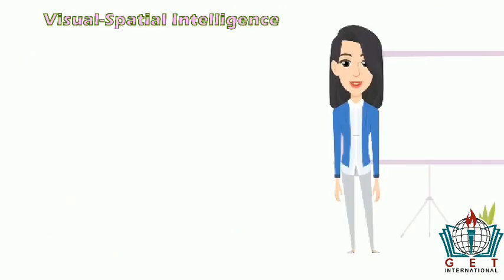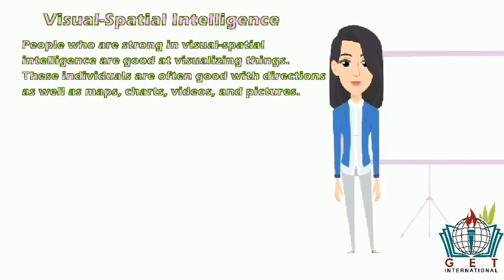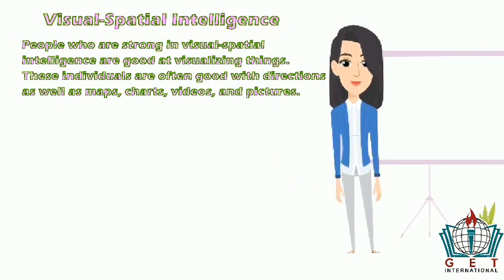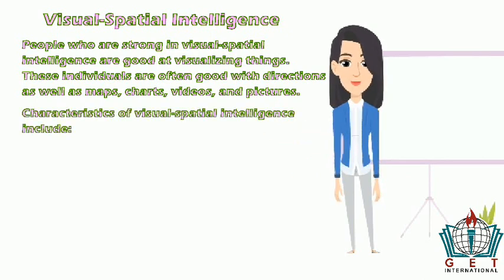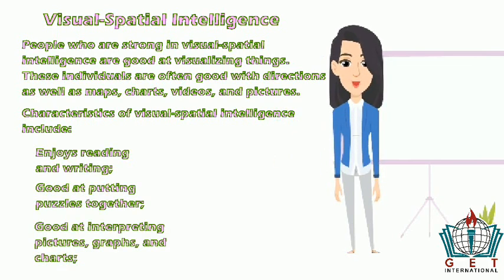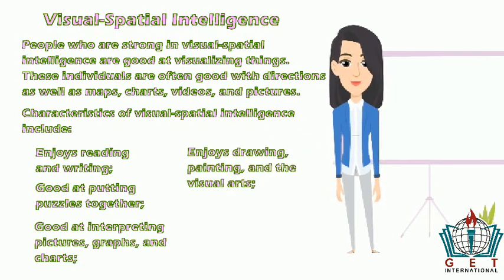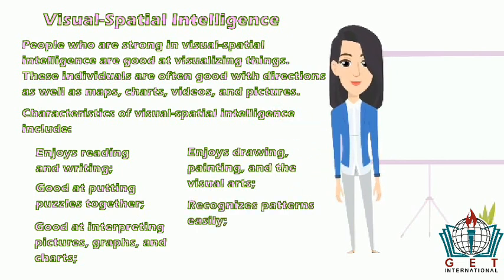Visual spatial intelligence. People who are strong in visual spatial intelligence are good at visualizing things. These individuals are often good with directions as well as maps, charts, videos, and pictures. Characteristics of visual spatial intelligence include: enjoys reading and writing, good at putting puzzles together, good at interpreting pictures, graphs, and charts, enjoys drawing, painting, and the visual arts, recognizes patterns easily.